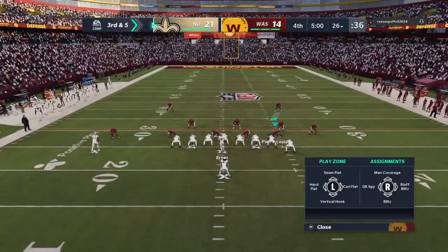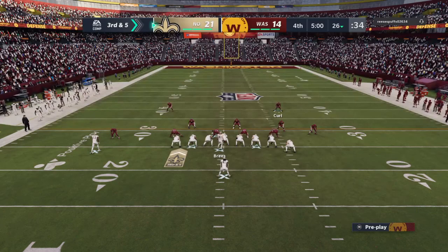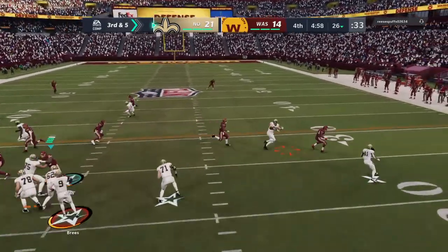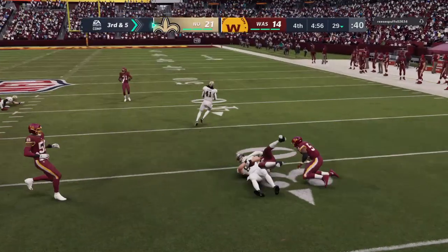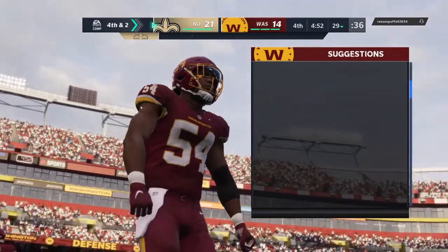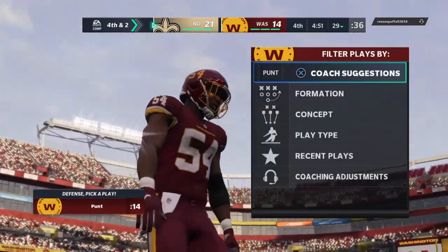An extra man here in the secondary for Washington on 3rd down. 14. Now Breeze. That one complete to Hill. And he's going to be taken down here still a couple yards short of the 1st. They stop him for only 3 that time, and that'll bring up 4th down.